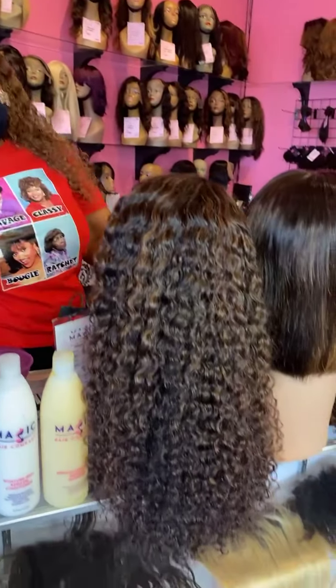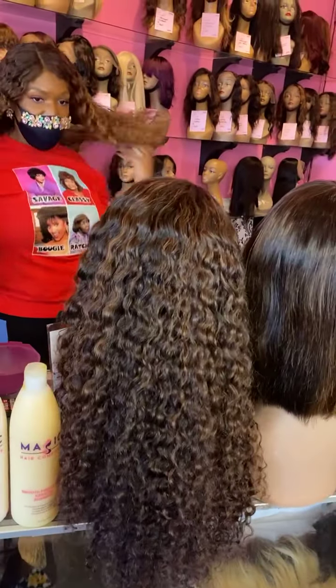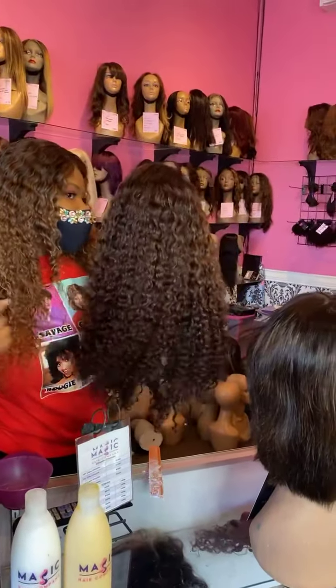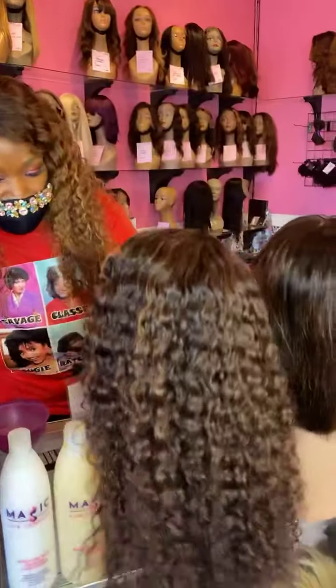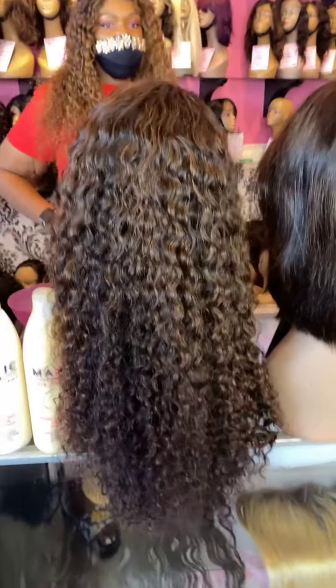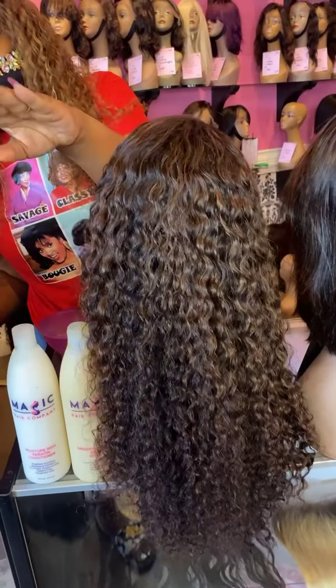Now this is a beautiful deep body wig, custom colored, very similar to the hair I currently have on. I think this one's a little bit darker and mine's a little bit lighter, but that's just an example of how we can customize your color for you here. So have a consultation with our color specialist and she'll figure out exactly how you want the hair color, and we will definitely accommodate that for you here at Magic Hair Company.